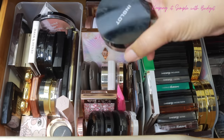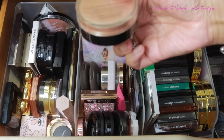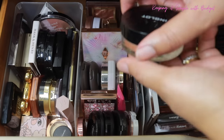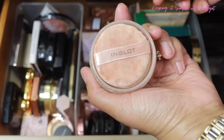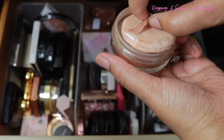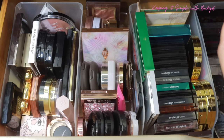I've talked about this one before by Inkblot, and this is their Sparkling Dust. This one is so pretty, and you get a little powder puff to apply it. Y'all see how pretty that is? That is marvelous. Marvelous. I love it.